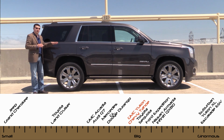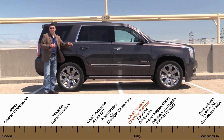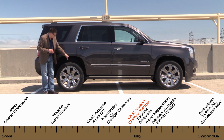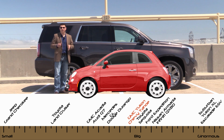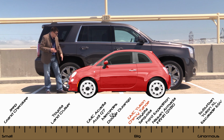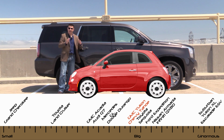On the short version of GM's full-size SUV that we're taking a look at right here, we have a wheelbase of just about 116 inches, and that's the distance between the center of this wheel and the center of the wheel up front. For reference, that's about the same size as a Fiat 500's overall length. So you actually could park a Fiat 500 between the center of this wheel and the center of that front wheel right up there, and it would fit.